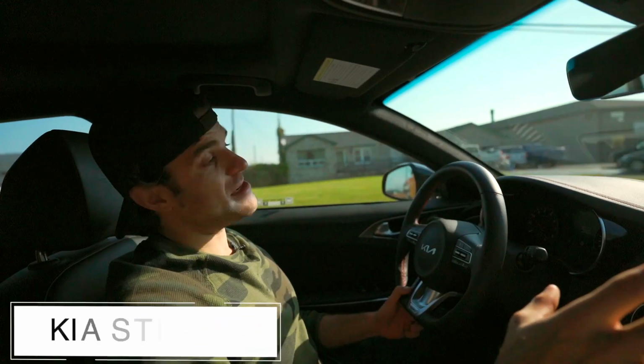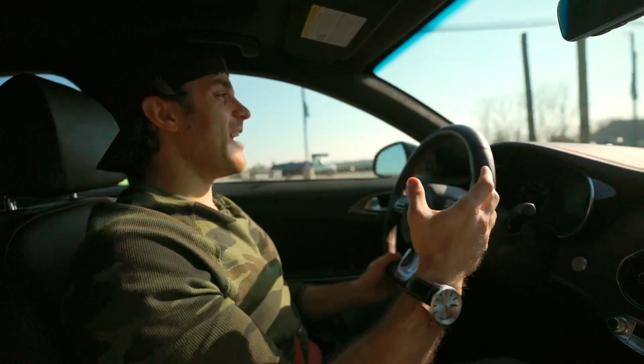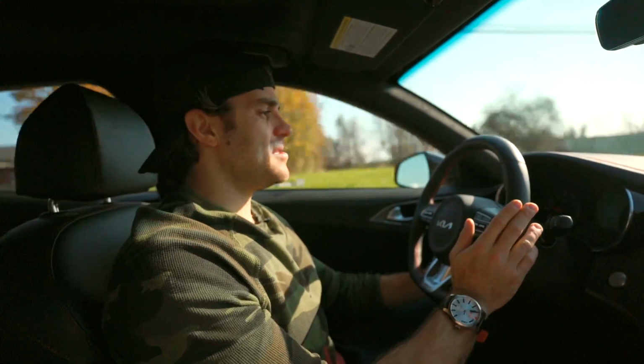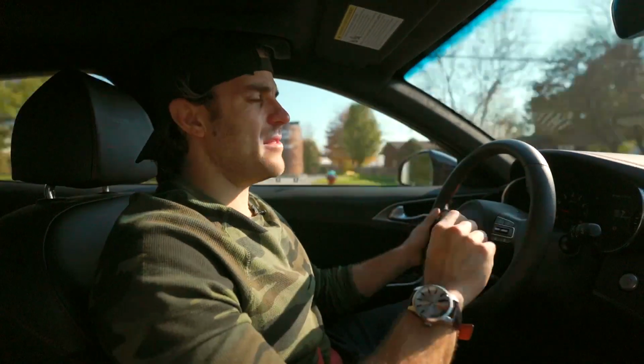So I never thought I'd say this, but we did a full unlock of this Kia Stinger, and I actually really like it. I never thought I'd say I like a Kia too much, but I do really like what they did with this Stinger. You can see I can adjust my power wheel here. There's a lot of high performance features on the inside.